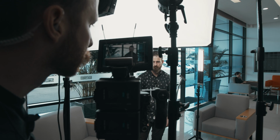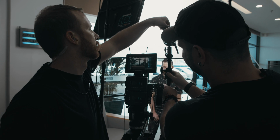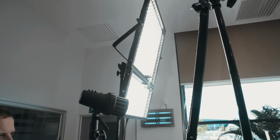So one of the more interesting setups we had was we wanted to shoot in a lobby that had these big glass windows that had all this natural sunlight coming in. We wanted to use that as a backlight. So in order to get the ratios that we were after using a key light, we wanted it to be a very, very soft light, so we used the 4x4 diffusion. But in order to get enough power, we just took the modularity of the flex lights and put them together as one. So we put a 2x2 and a 1x2 together to create that large, soft, beautiful light.